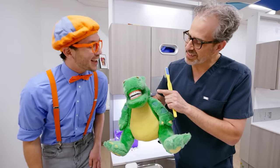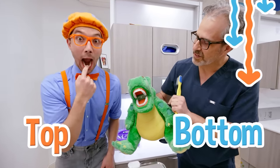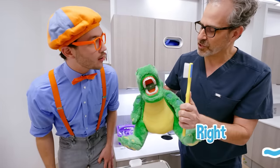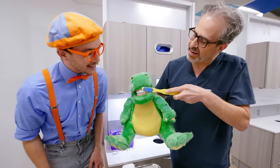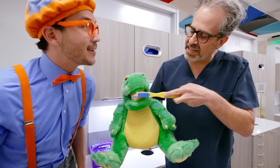And when you brush your teeth, you have teeth on the top and teeth on the bottom. You have teeth on the left and teeth on the right. And when you brush, you have to make sure you brush the outside and the inside. So let's do a little brushing with Danny. Okay. I like to count to 10 when I brush teeth. So in the front, we'll count to 10. Okay.